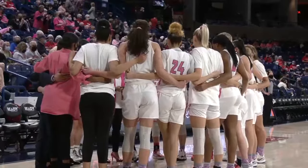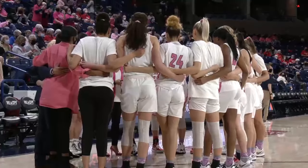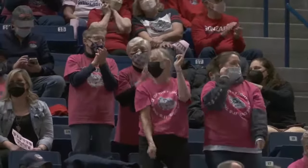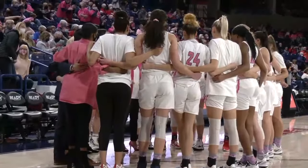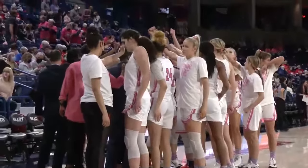But Gonzaga showing why they are the number one team in the WCC and holding the lowest amount of points per game of their opposing team. And with 26 only for St. Mary's, if they keep it up, 52 points is not a good offensive performance there for St. Mary's.